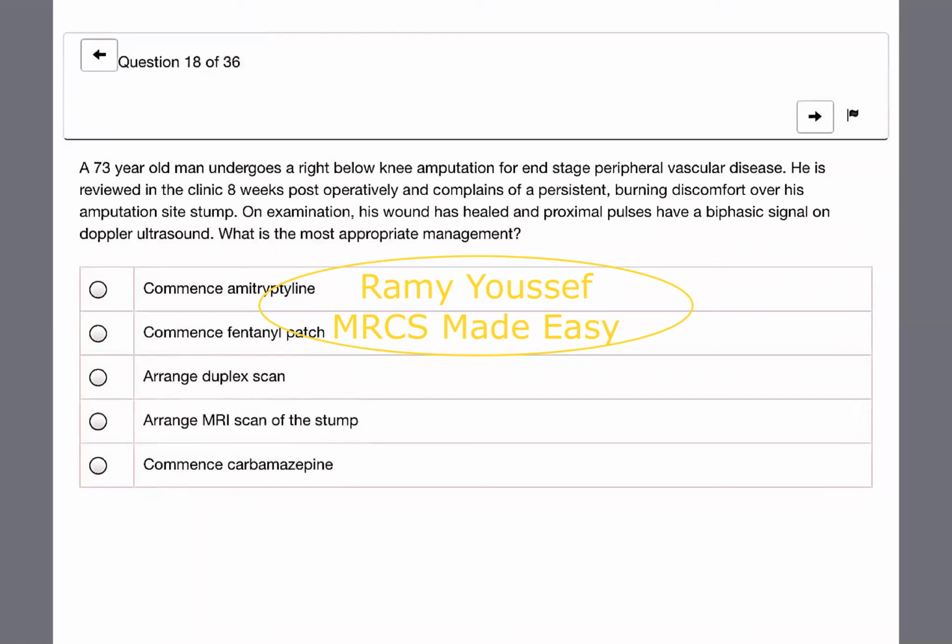A 73-year-old man undergoes a right below-knee amputation for end-stage peripheral vascular disease. He is reviewed in the clinic 8 weeks post-operatively and complains of persistent burning discomfort over the amputation stump. On examination, his wound has healed and the proximal pulses have a biphasic signal on Doppler ultrasound. What is the most appropriate management? As it's neurological pain, we think about treatment for the neurological type, amitriptyline as first line.